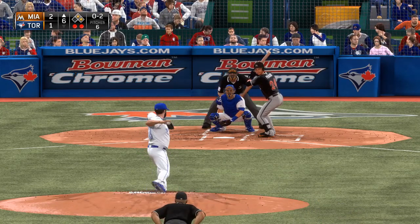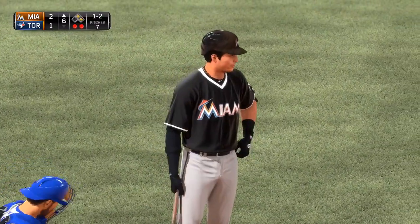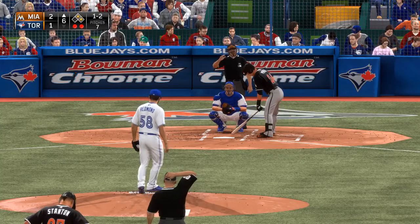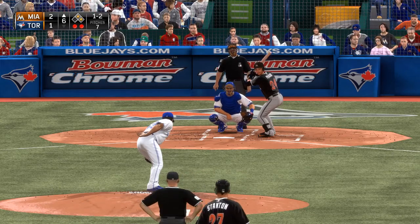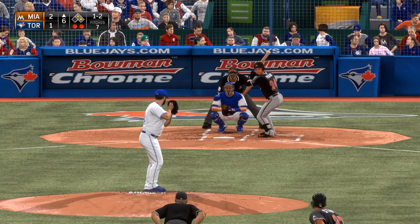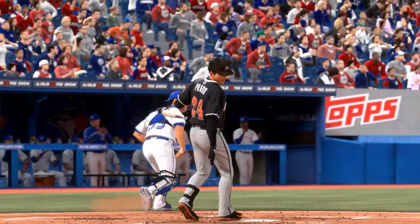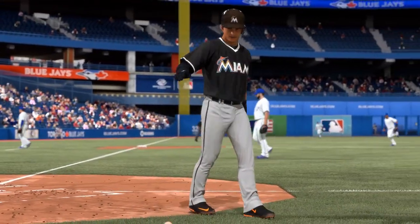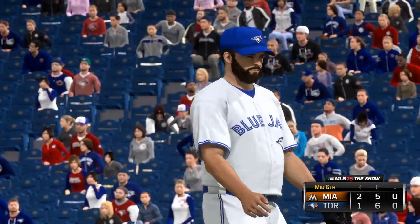From the belt, kicks and deals. Sinker misses, and it's 1-2 now. Here's the 1-2. And he struck him out. So a masterful job of being thrown into the fire and getting the big strikeout to end the inning. Marlins strand a pair. They still lead it 2-1.